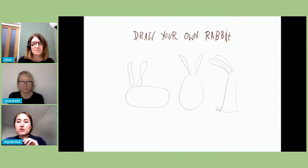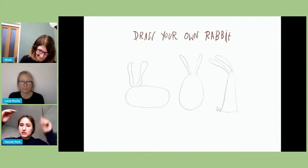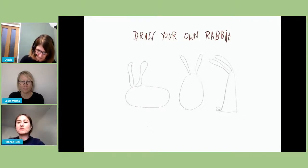And then all you need to do to turn it into your basic rabbit shape is add some ears. Preferably at the top, I think. That's where rabbit's ears go, at the top of their head. These ears can be long, they can be little short ones, and a little tail where you want their bottom to be. And that is going to be the basic outline for your rabbit.